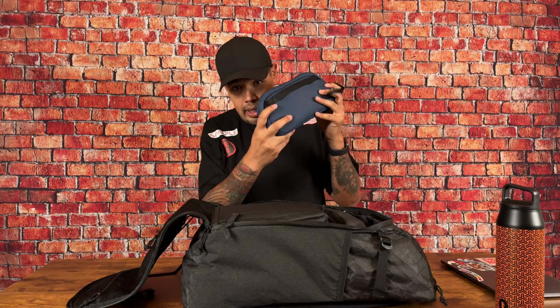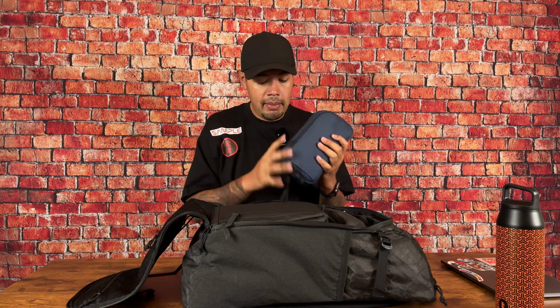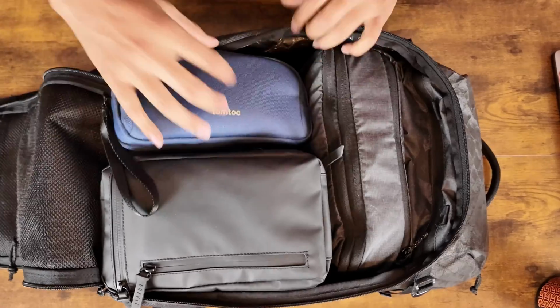I also have my TomTalk T12 Lite that I've been testing for a month, review coming soon. This has all my tech, cables, chargers, SIM cards, spare battery. It's a pretty good alternative to a Cap 2, but we're gonna load that right next to that.